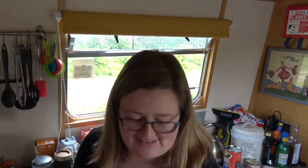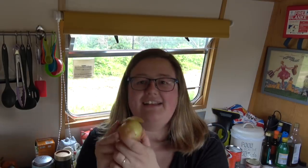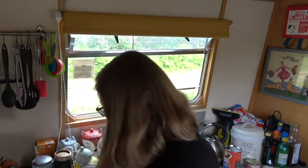I'm in the kitchen. It's nearing the end of the third week of lockdown and things are getting a bit dire in terms of food supplies. We're down to some bruised, squishy tomatoes. Our last 3 cloves of garlic. This rather squishy onion that I found in the back of a cupboard.